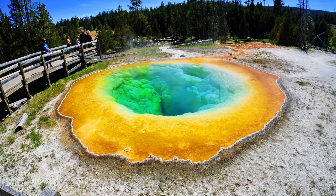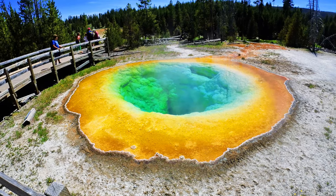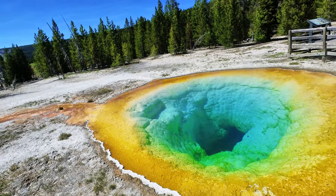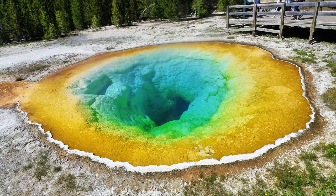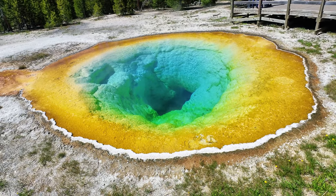You know, there are probably 5 or 8 places in Yellowstone that for me were a must-see that I really wanted to go see. And maybe the number one on that list was the Morning Glory Pool. And it is worth every moment I thought about it. This is just amazing. Trails down to the river down that way. It doesn't even look real. It doesn't look like something on this planet.